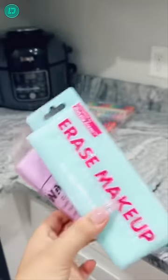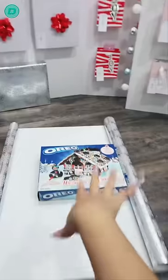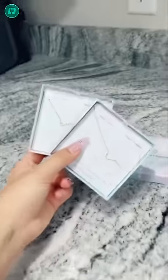And some makeup removing towels for day 9. I'm excited for day 10. It's gel pens. Day 11 is an Oreo house, but I'm trying to wrap it. And necklaces for day 12.